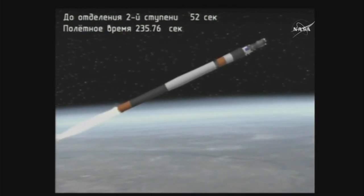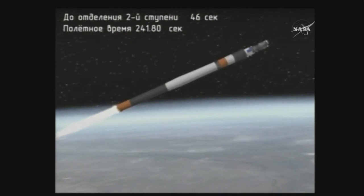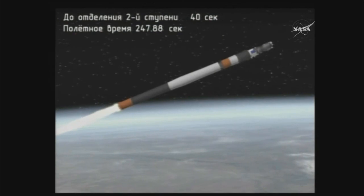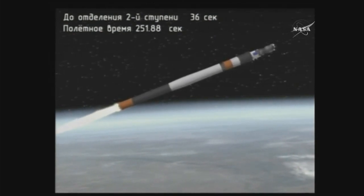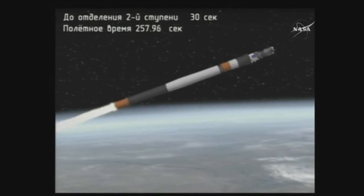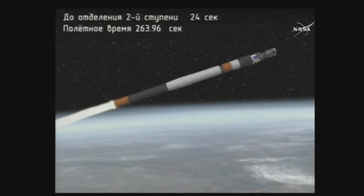230 seconds, the vehicle is stable. As we approach the 4 minute mark into the flight, nothing but good reports so far from the blockhouse in Baikonur. Stage thrusters operate nominal. 250 seconds, yaw, pitch and roll parameters nominal. Yaw, pitch, and roll program are perfect. So far, the Soyuz is dead on, flying straight as an arrow, everything in good shape.